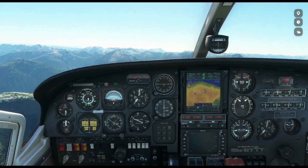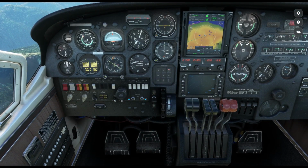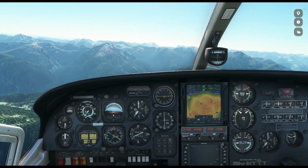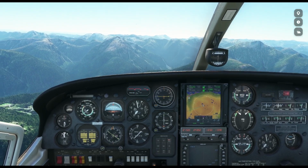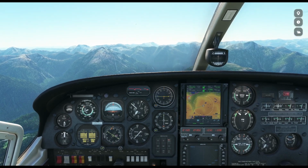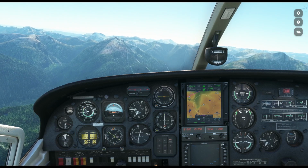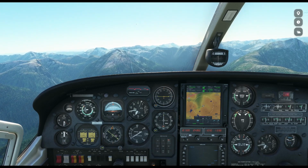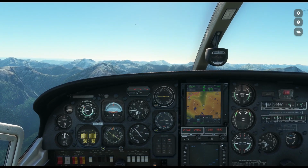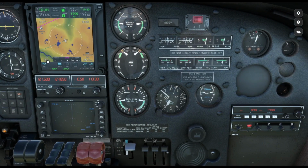Okay, we really don't need 6,000, but we'll just level off there. All right, let's gather some speed now. This bird is very capable of reaching 160 knots without any problem whatsoever. And we are now at 160 knots. Actually, our ground speed is showing 173 knots. 167 knots, pardon me, ground speed.